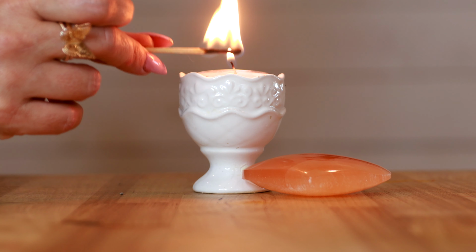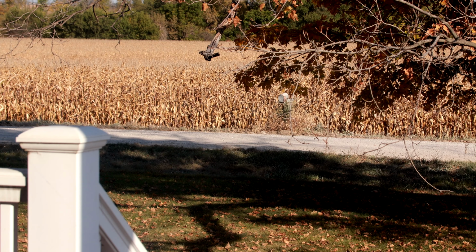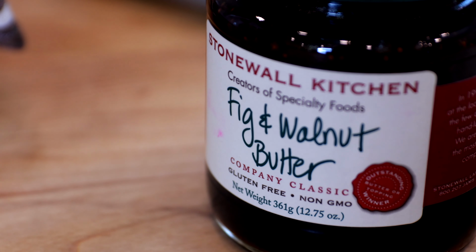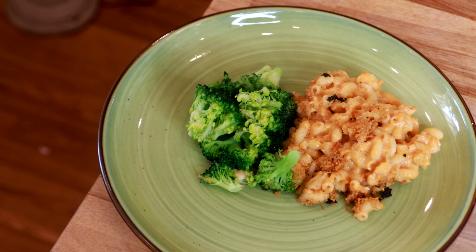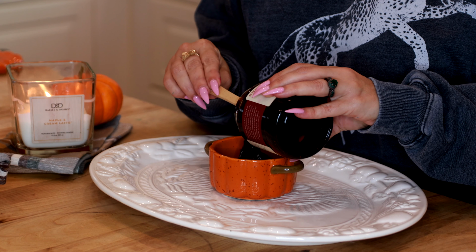Today it's all about sharing savory and cozy fall dinner ideas for this autumn season here at my home on the northern plains of Iowa. I'll be making a charcuterie board filled with a variety of meats, cheeses, and dried fruits, perfect for an autumn afternoon. And next, I'm going to make creamy and hearty pumpkin macaroni and cheese. So as always, I'm so glad you've stopped by for a visit here at my home, the Carriage House.